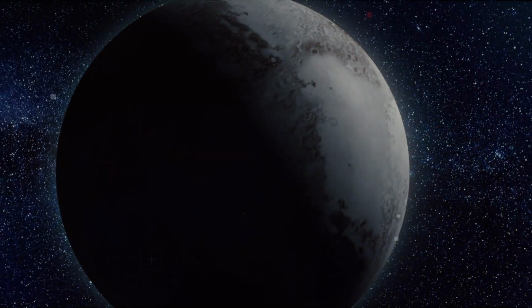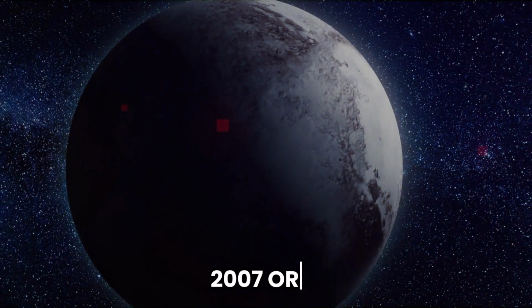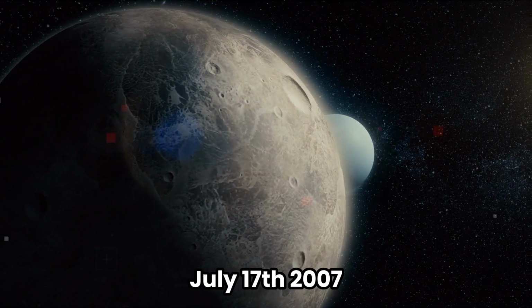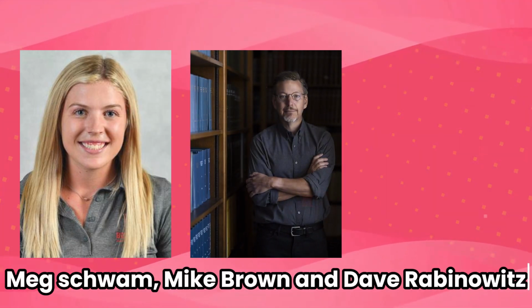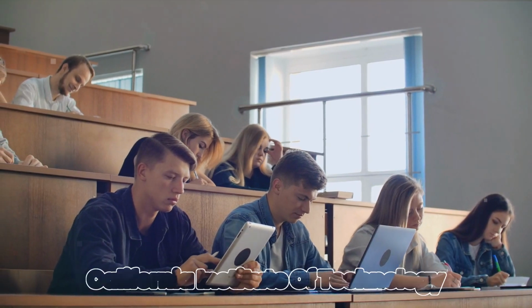This mysterious dwarf planet is actually known to scientists as 2007 OR10. Gong Gong was discovered on July 17, 2007, by a team of astronomers consisting of Meg Schwamb, Mike Brown, and Dave Rabinowitz from the California Institute of Technology.